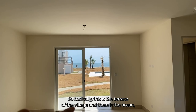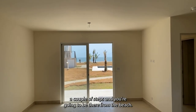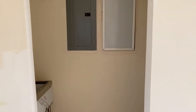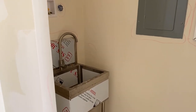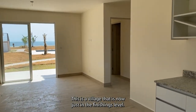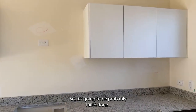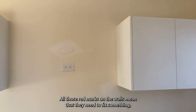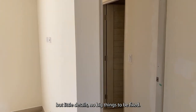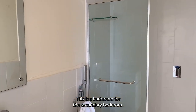So basically this is the terrace of the villa and there is the ocean. A couple of steps and you're going to be there on the beach. This is the laundry area. This is a villa that is now in the finishing level, so it's going to be probably 100% done. All those red marks on the walls mean that they need to fix something, but little details, no big things to be fixed. This is a bathroom for the secondary bedroom.